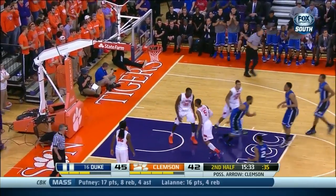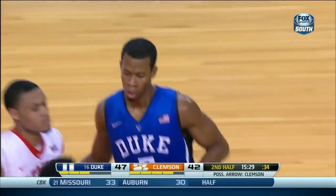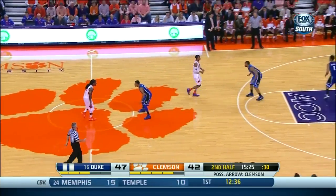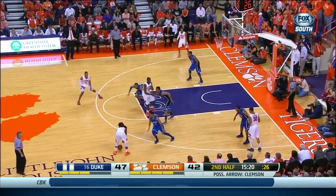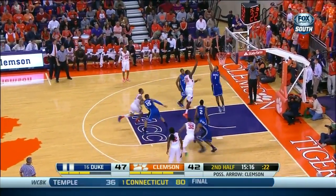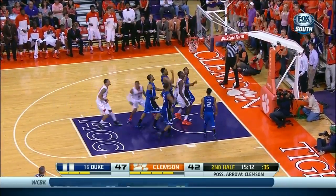Boy, nice move, Hood in the paint. 18 now for Rodney Hood. Mike, he's had 27 in each of their first 2 league games. Well, and it says something, too, about him that he didn't play last year, practiced with the team, and was elected captain this year. That's never happened in the history of Duke basketball. So this shows how much respect they have for him and what he did last year.